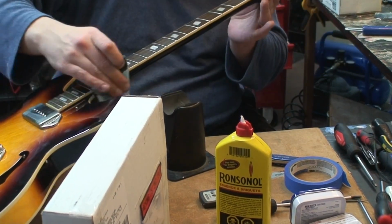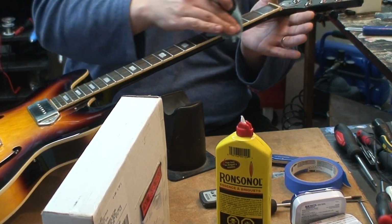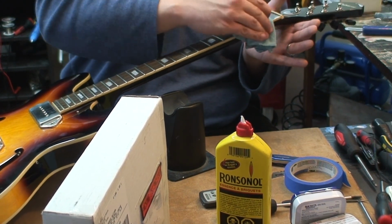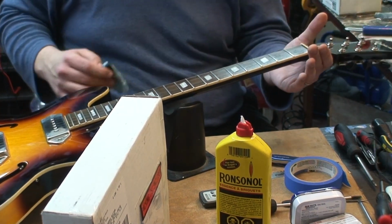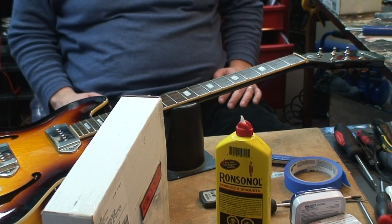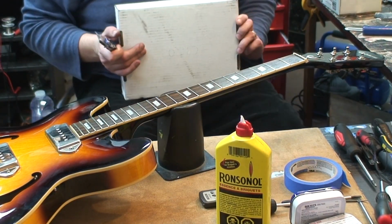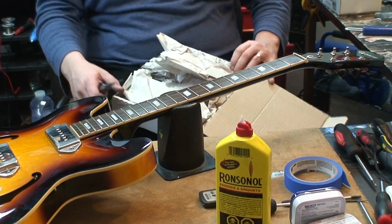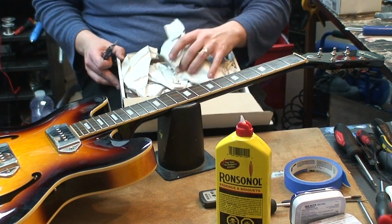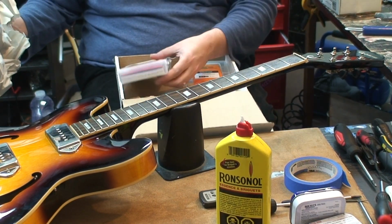There we go. That's just a little bit darker. Not so anemic looking. Looks much better. So I'll just let that dry. And let's see what the UPS stick brought. Oh! I've been waiting on this. So exciting.